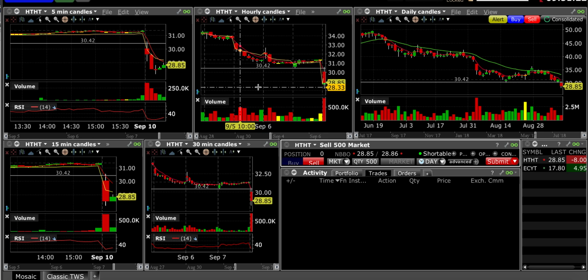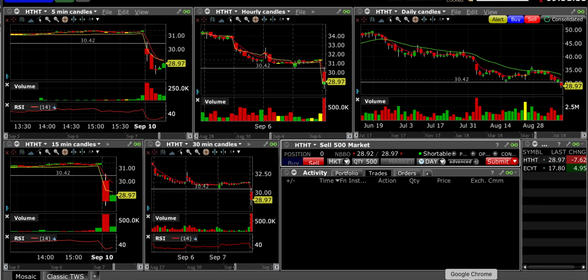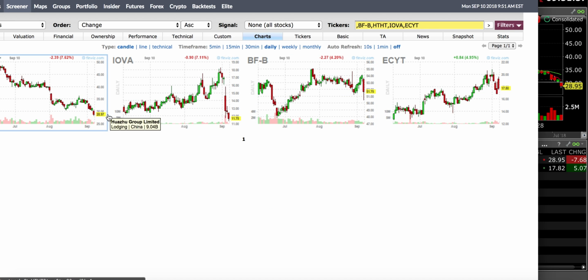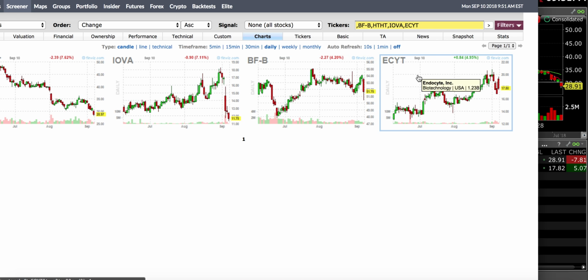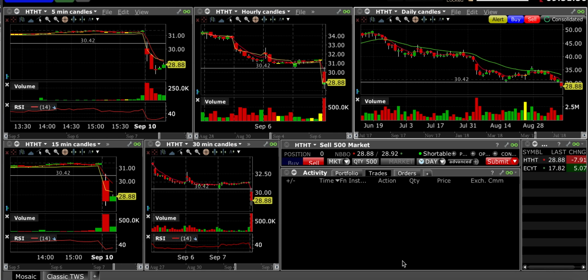So let's see. You're looking at the 5-minute chart, the hourly, the daily, the 30 and 15. So nice breakdown on the 30-minute. We'll look for potential for it to go lower, right? Once again, on the daily chart, you don't really see anything else. Only four names on here, five names. So out of the five names, the only name that I really like to trade on here would be HT. This is a lodging China company. Let's see how it plays out.